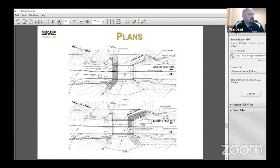And then again, similar to Firetown, the repairs that need to be done underneath to the abutment and wing walls, and also doing some fattening of the embankment on this road as well, will be done in 2 stages behind temporary cofferdams. So there will be some impacts associated with that. Next slide.